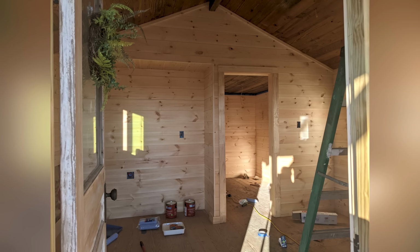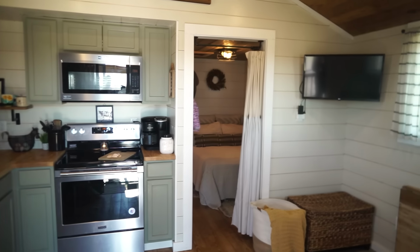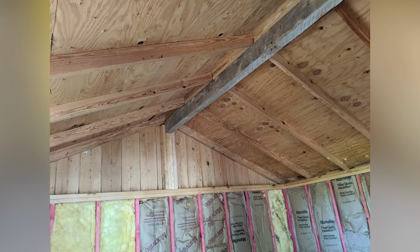We're both on the same page when it comes to reclaiming stuff and using the material that we have on hand. We decided to take the walls off an old barn out in the pasture and actually use it as our ceiling. There's also an old beam that was in the pasture, and we used that in the kitchen to make it a vaulted ceiling.